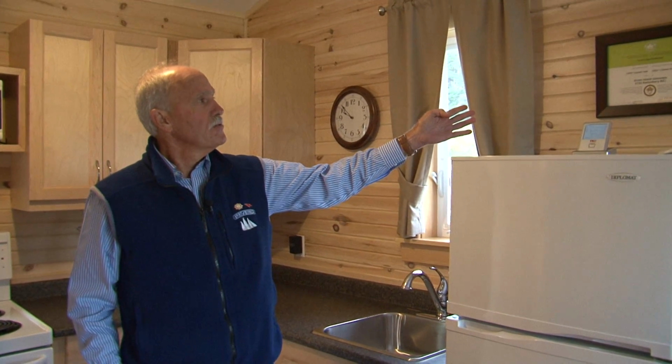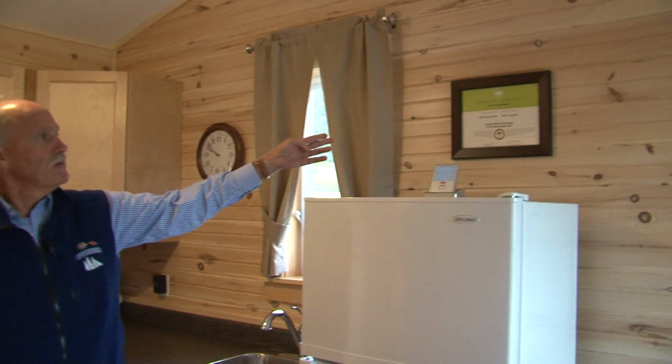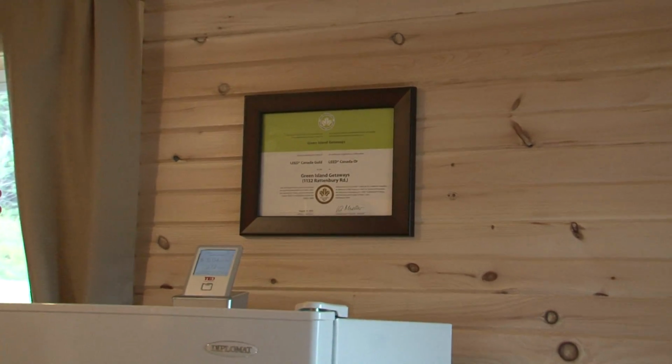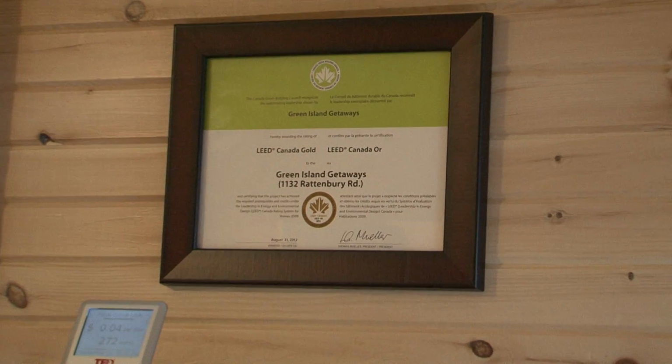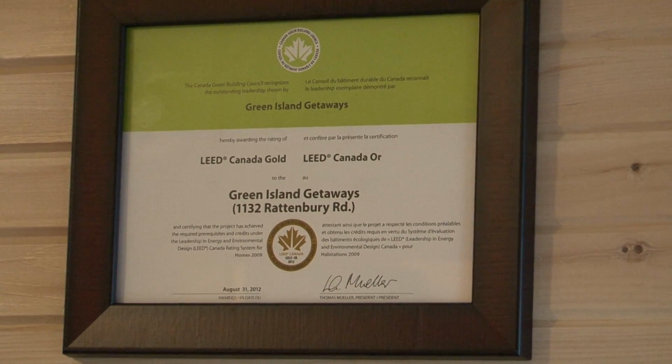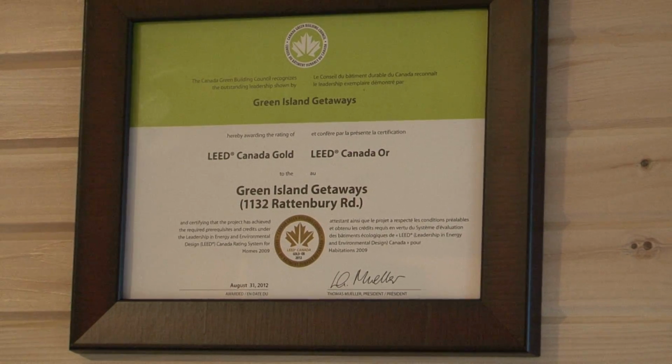A couple of things you'll see here on the wall. One is our LEED Gold certification, and we're extremely proud to be the first recipients of the LEED Gold certification for Prince Edward Island, and I believe it's the second in Atlantic Canada.